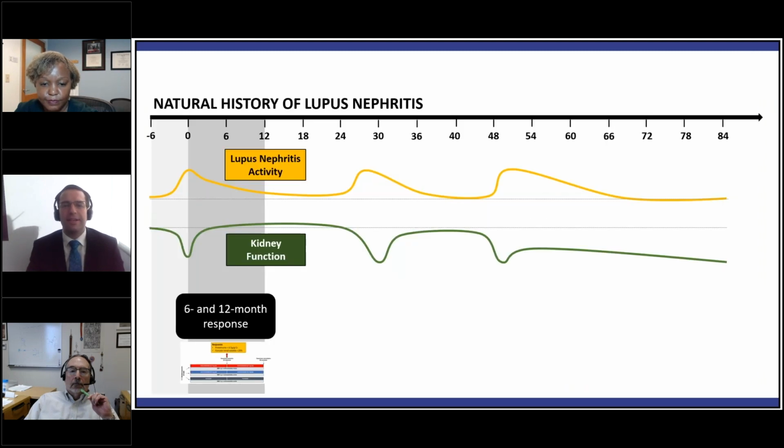And why are still cyclophosphamide and mycophenolate the first-line therapies? Well, here you have a scheme of the natural history of lupus nephritis. You know, there are some flares and then responses. And regarding kidney function, it takes a long time for kidney function to go down. And the usual clinical trial only lasts for 6 to 12 months.